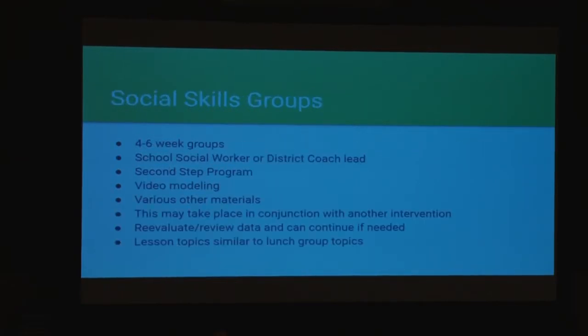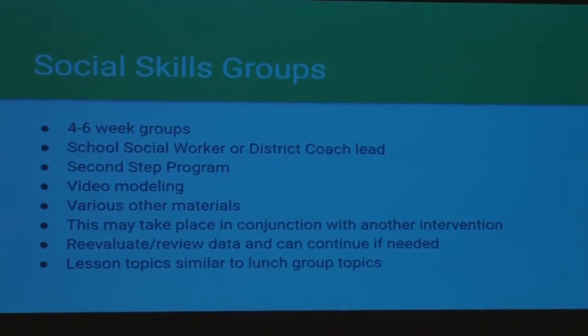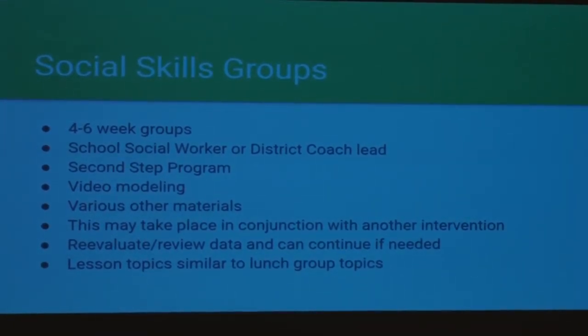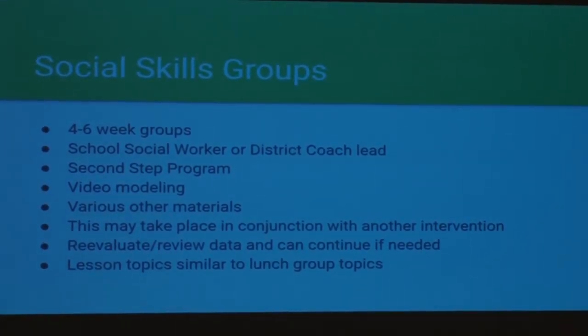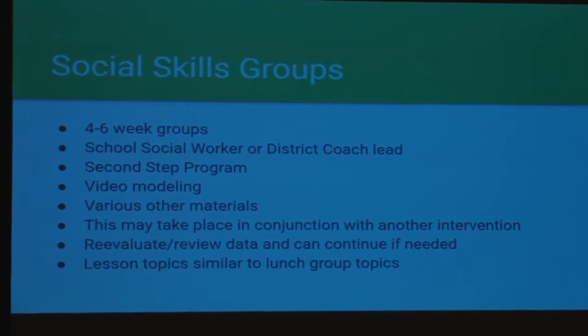We also do social skills work, our social skills groups. They're usually 4 to 6 weeks. Our school social worker runs them right now. When I have time, I try to jump in and do 1 or 2 here and there. We started with the Second Step program. That was what we purchased with some grant money we got. I typically use that as my program if I'm doing the social skills group.